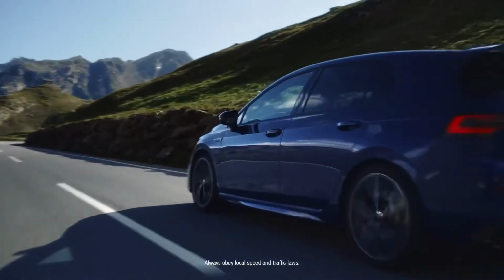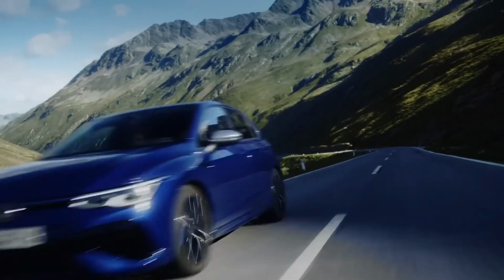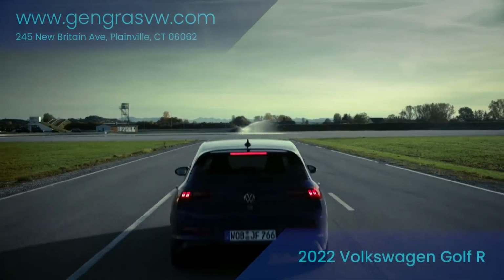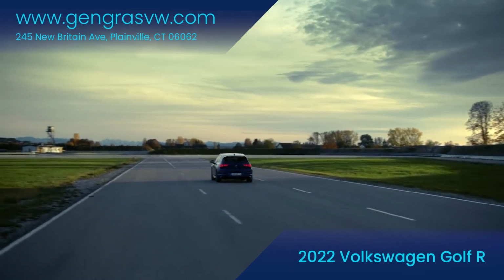On the open road, the chassis fully reveals its talent, and the added power can truly be experienced. The progressive steering is very direct. The new engine feels even more responsive.